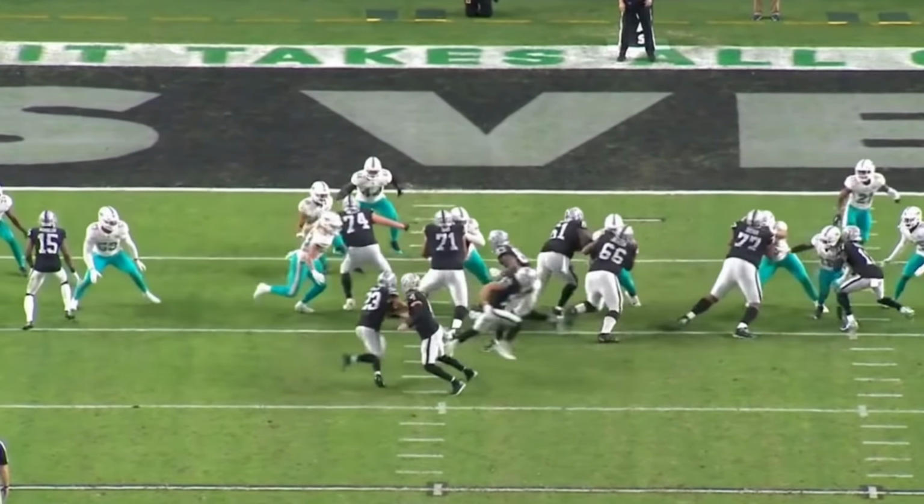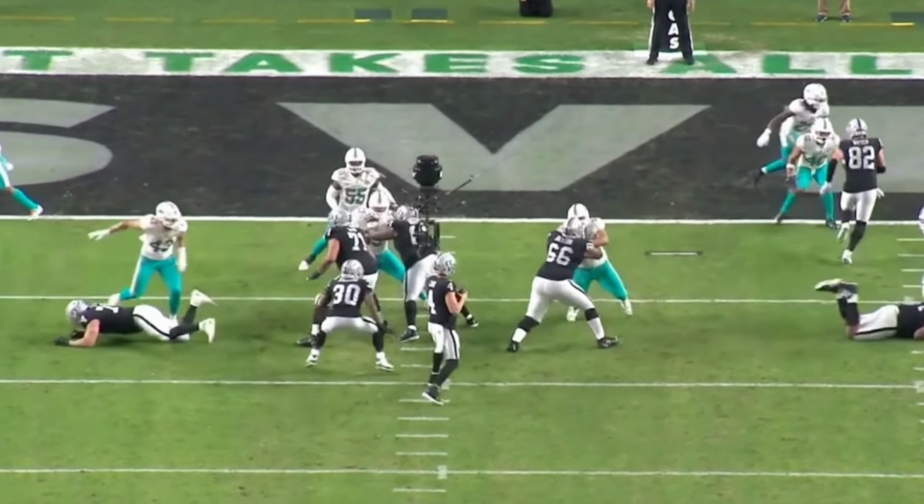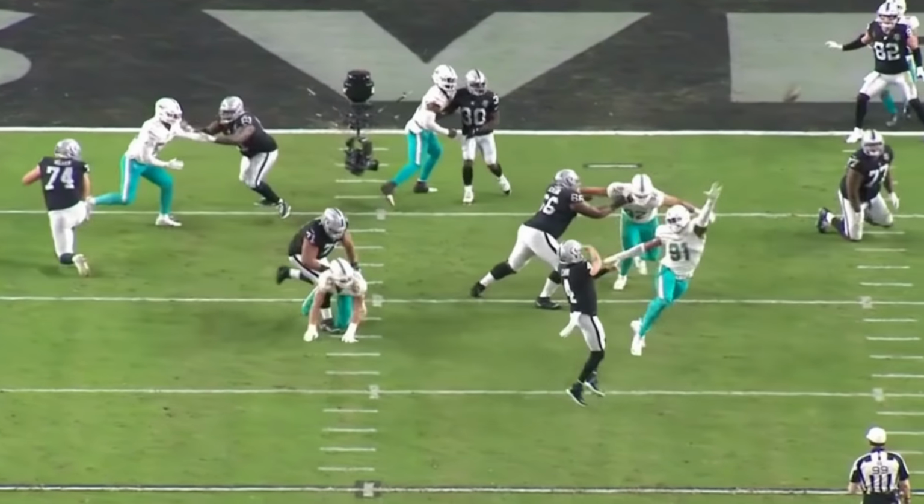Comes down, look at this, another one comes down the line, another nice tackle. It's an assist. Oh, I love that. You see two guys right there, man.